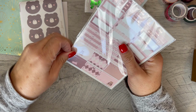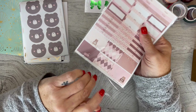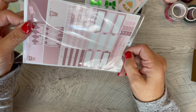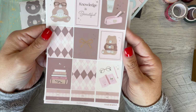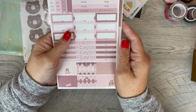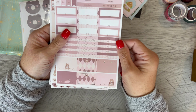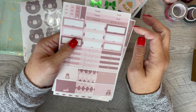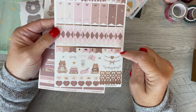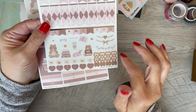So here is Juniper's sticker kit. I don't know if there's more than these two pages, so I'm gonna open it just to see. And if not, I'll leave it in here, but oh no, there's more than two. So let's see here, are the full boxes. Knowledge is Beautiful. And oh, I love him. And then here are some half boxes, quarter boxes, and it's all rose gold foiled. Family, work, gratitude, habit tracker, Monday through Friday. Then look at this one with the little to-do lists and the flags. And look at the little guy. Oh my goodness, and all of these bows, they're so cute.